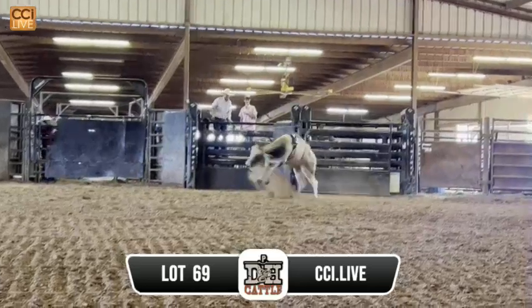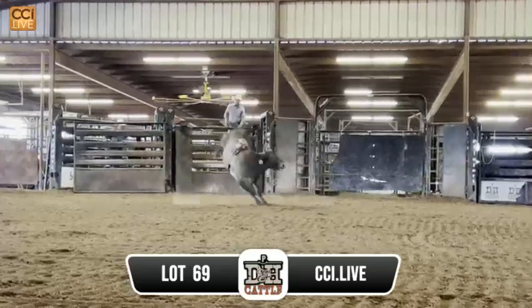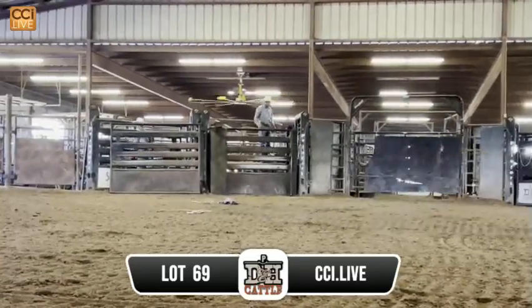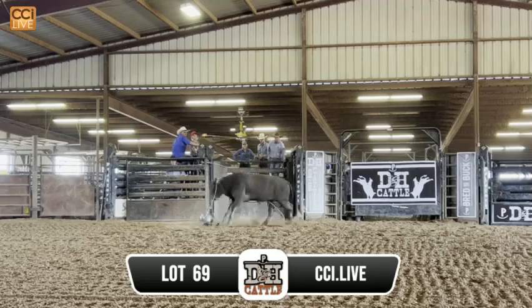Here's one sired by 32G Zapata, which is a little Johnny's son on the top side of a tested female. Goes back to the 10-120 donor cow. Lot number 69. Your number to bid on here. Rock and roll. Here we go. Number to bid 5,000 on him. And 5,000 to bid. Here we go.